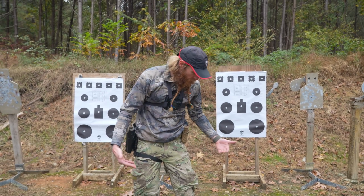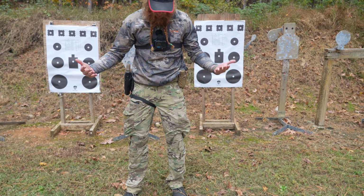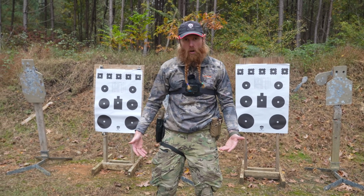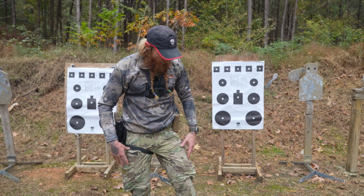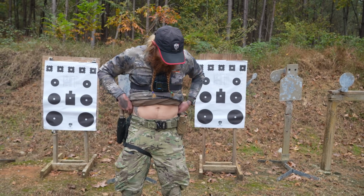These Crye pants are really dense in features. That's what makes them such a great range pant. They're not cheap, about 350 bucks, but they're going to last you a long, long time. They're going to take a lot of abuse. So let's work through these pants from top to bottom, and I'll tell you why I chose the Crye pants. We're going to start with the top.